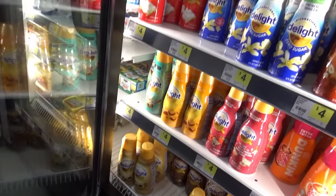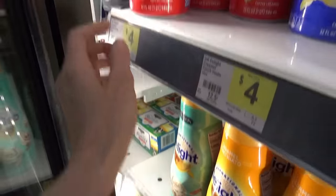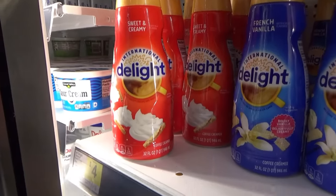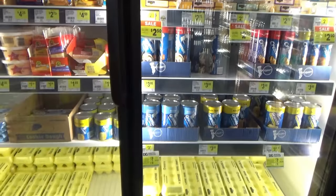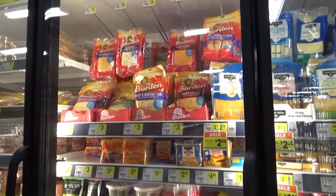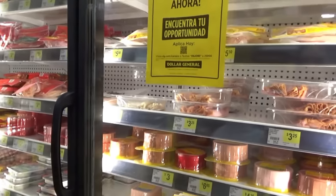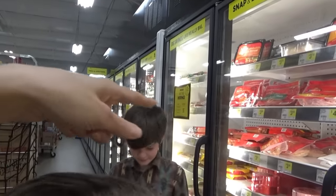They even have creamer, like all the creamers, and I'm running low, so I need some. Do I want cinnamon roll or what I've been getting? I've been getting sweet and creamy. I think I'll stick with sweet and creamy, but I do like that cinnamon roll one there too. They've got cinnamon rolls, butter, eggs, cheese, lots of cheese. I know other Dollar Generals have this stuff too, but I don't think they have this much. This cooler goes all the way back there.